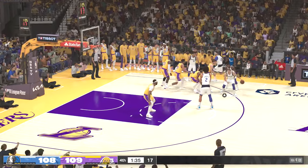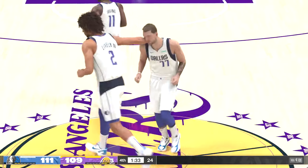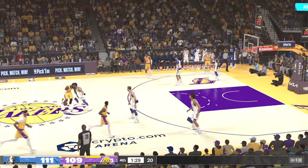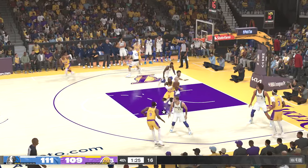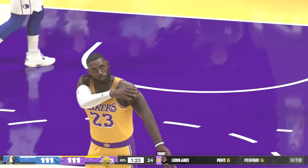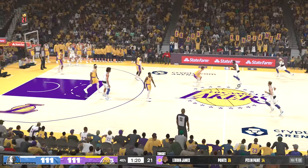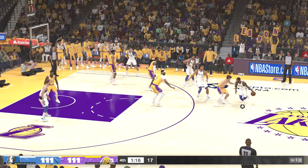Doncic outside for 3. Doncic knocks in the 3. That's one of those clutch shots he's known for. When the pressure is high, he seems to be the most locked in. Steps back. Here's LeBron. Played in with a nice touch off the glass. LeBron's got the game tied up here for the Lakers. LeBron finding a way to come up with a ridiculous make in a huge situation yet again.